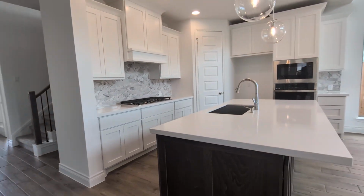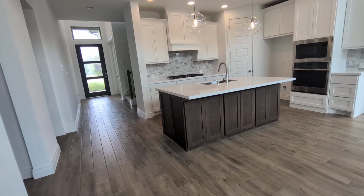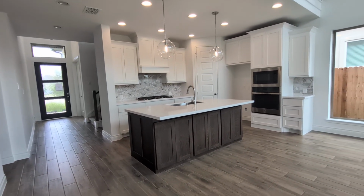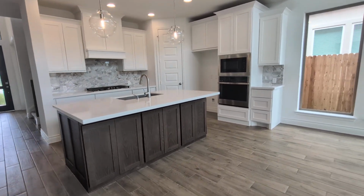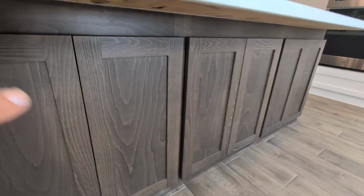Now this is the kitchen. I love Perry Home's kitchen. They're modern, but it's also very classic. So I want to point out that there is storage here.